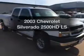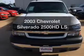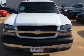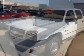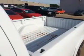Introducing the 2003 Chevrolet Silverado 2500 HD. Everything you need under one roof with this great vehicle. The powertrain includes rear-wheel drive with a powerful 8-cylinder engine that responds smoothly to its automatic transmission. Premium wheels lend a distinctive appearance. The anti-lock braking system will keep you safe on the road.